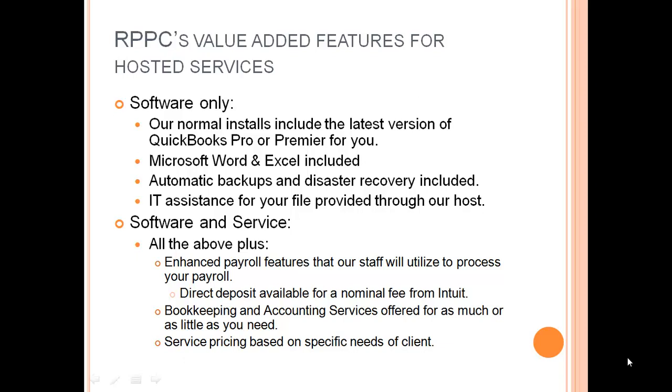So your normal install will have the QuickBooks Pro or Premier. I mentioned if you want, you can upgrade to the Enterprise as well. Your desktop also includes Microsoft Word and Excel, so you'll have those functionalities. Automatic backups and disaster recovery are included. IT assistance for your file provided through our host. So if you have an issue connecting or you can't find a file, you can contact them via either email or via phone.